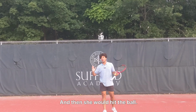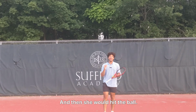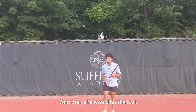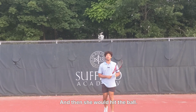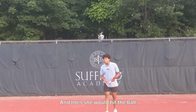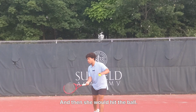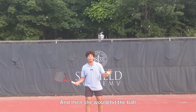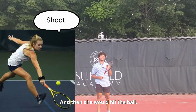However, everything changed in a really, really crucial match. So instead of Emily's opponent simply playing the ball relatively deep to the baseline and Emily being able to hit a powerful ground stroke, Emily's opponent started to intentionally hit the ball a bit short. So Emily would come up to hit the ground stroke, but then she would be caught in no man's land on the return, and then she would make a lot of errors and hit the ball out.